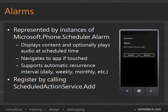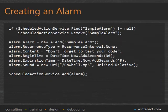I mentioned earlier that there's a lot of new multitasking support in Mango, so I want to talk about that for a few minutes. Remember that there's nothing in Mango that simply lets an application run indefinitely in the background. Instead, we do measured multitasking. That is, we expose APIs that allow applications to do very well-defined tasks in the background at times deemed appropriate by the operating system. One example is the new Alarm API, which lets you programmatically create alarms like the alarms you may have seen when an appointment comes up on your Exchange server calendar or something like that. In fact, creating an alarm like the one you see on this screen is pretty simple.